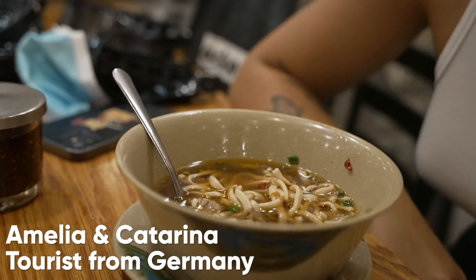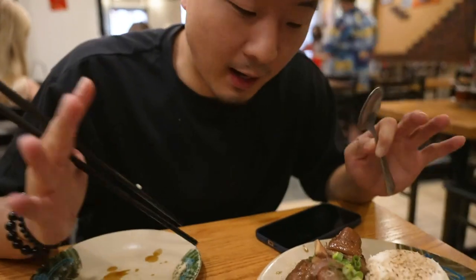How does it compare to, have you had Chinese food in Germany? I think that one is more Chinese right here, because in our Chinese food, the food is more made for Westernized tastes.